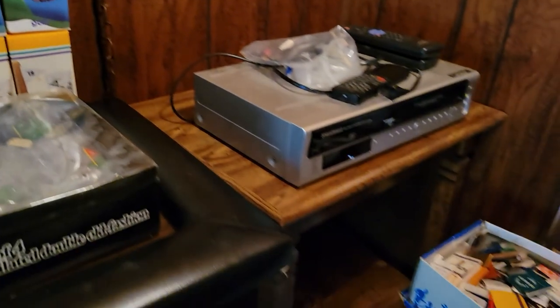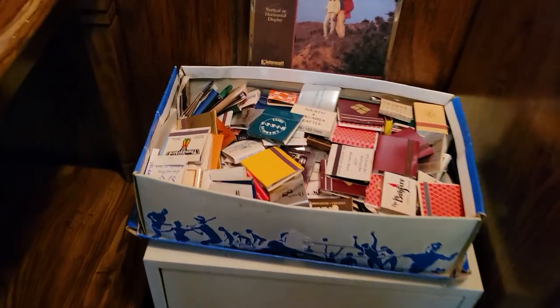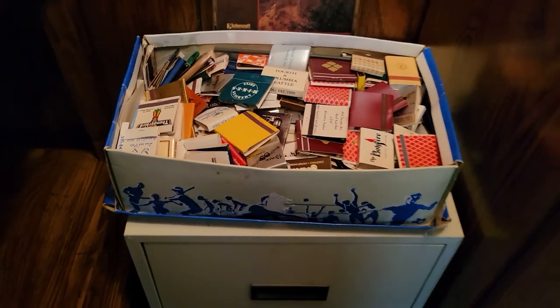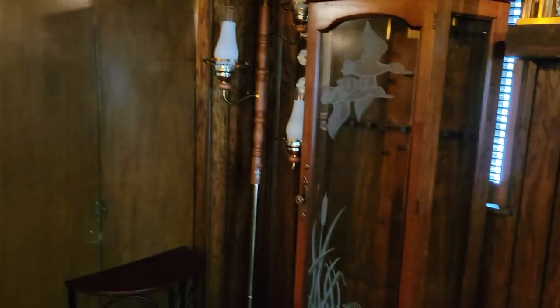Okay, a couple little end tables here. Okay, how about matchbook collections? You know, that's the kind of thing that, I don't know if it's still going on, but for a while, there were a lot of people collecting matchbooks. Nice little cabinet here. Hanging chandelier that, of course, matches the one from the other side, that pole over there.